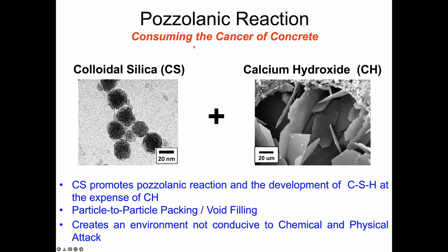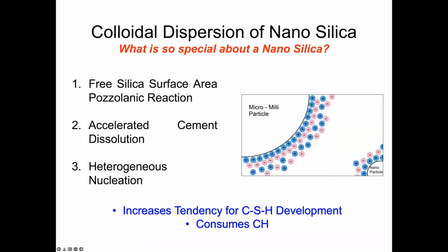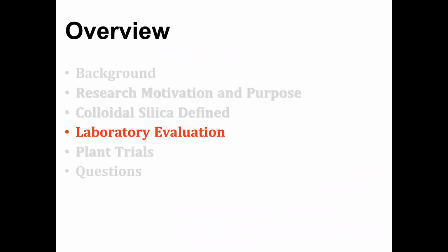Okay, and what we see out of nanosilica is just like with the class F fly ash and the silica fume, we have that pozzolanic reaction, the promotion of calcium silicate hydrate, that superhero of concrete strength, to be produced at the expense of calcium hydroxide. We also see particle-to-particle packing, ultimately creating an environment that is not conducive to chemical or physical attack. And we see it increasing the strength and durability. The difference with a nanoparticle is that it has more free surface area for that instantaneous pozzolanic reaction. We also see accelerated cement dissolution and more hydrates growing because of that nanoparticle size.